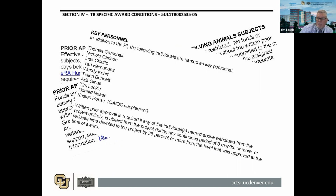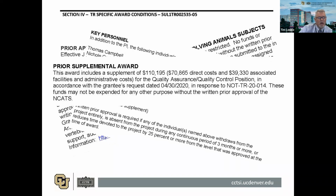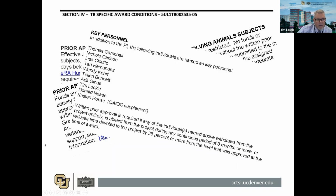Also, if for some reason a key person on your grant had to leave the project for a certain period of time, maybe illness, maybe some other family complication or professional complication or whatever, if it's going to be longer than 3 months, you have to actually communicate that with your program officer and grants management specialist and make sure that you have approval and that they're aware of the situation that's going on. And you only have to do that for the folks that are specifically listed in this section as key personnel.